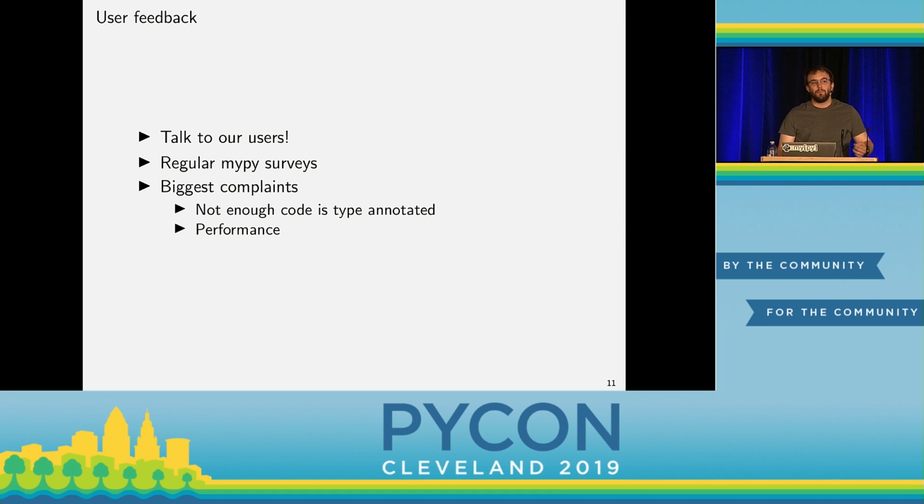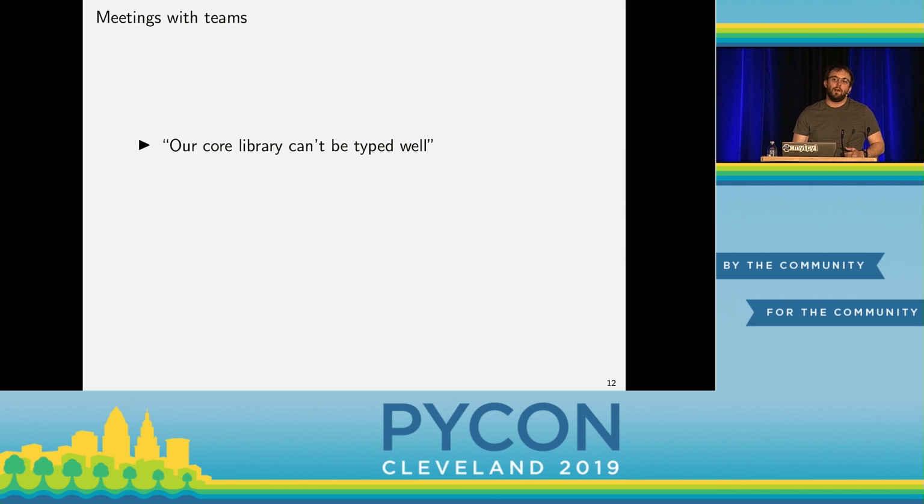And then something we got a lot last year but stopped getting this year is performance. We'd like MyPy to be faster so we can use it more and have it be less invasive in our workflows. So as part of trying to get more typing, we've had a lot of meetings with teams where we try to figure out what's keeping them from typing their code and push them to get things working.